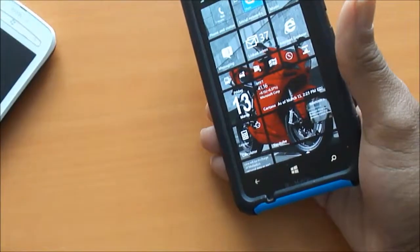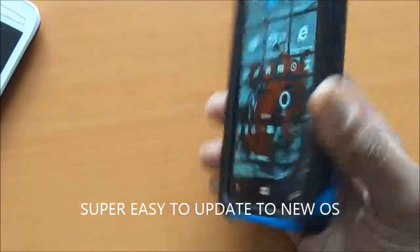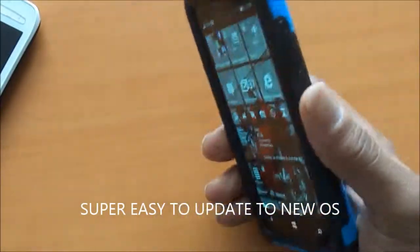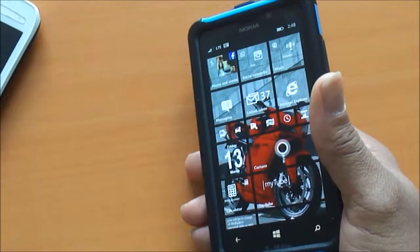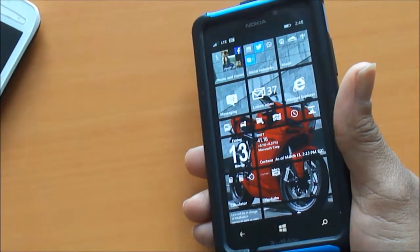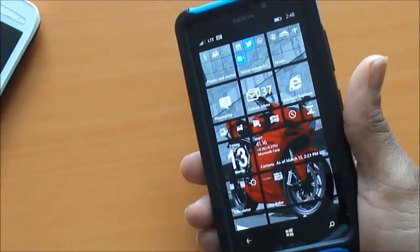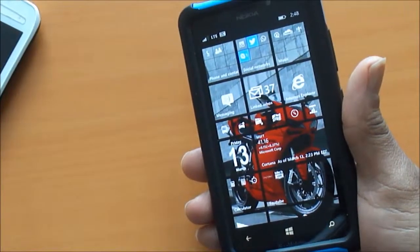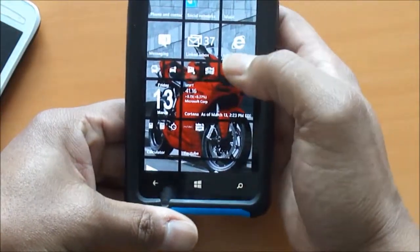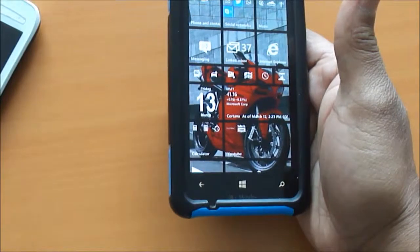Now, the other thing that I like about Windows Phone 8.1, if you are dealing with a Nokia, Microsoft, Lumia, any of those devices, and any Windows phone, you get updates. You can get updates without jailbreaking, without rooting. You just have to download a legal app called Windows Insider, or Developer Preview app. You download that, and you can get the latest software.